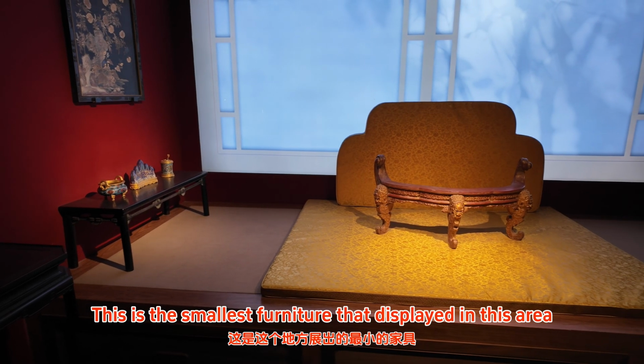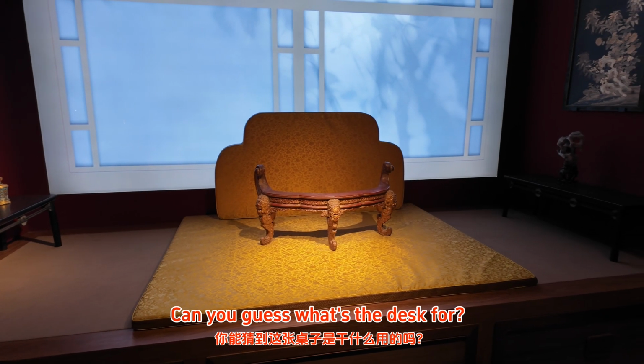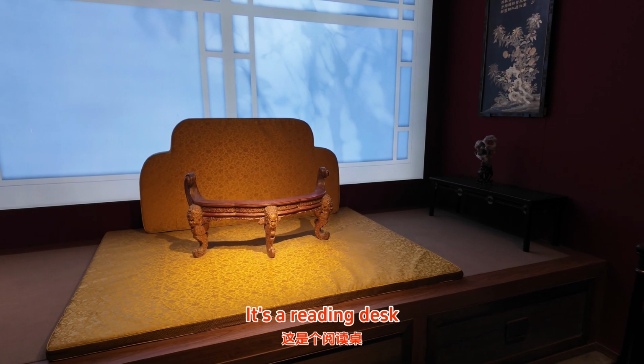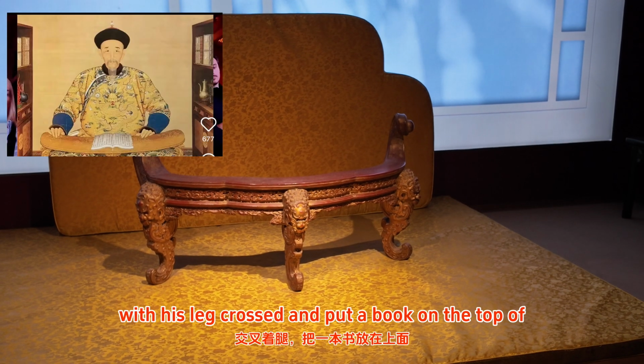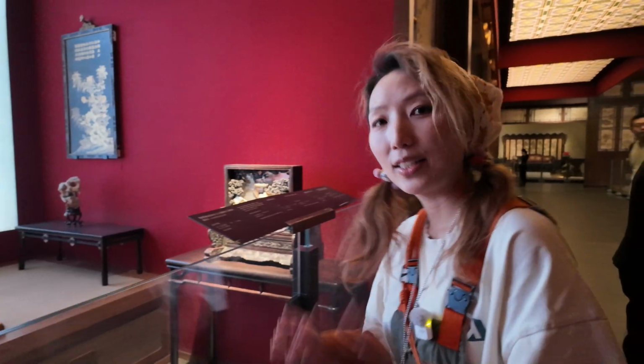This is the smallest furniture displayed in this area. Can you guess what the desk is for? It's a reading desk. The emperor would sit behind the desk with his legs crossed and put a book on the top of that desk. Let's go.